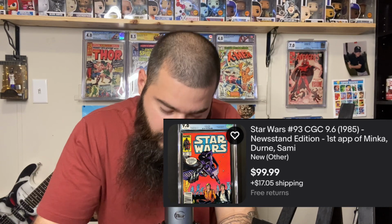I don't really mess with Star Wars that much, but I found this one for a dollar, and it's a super clean book. This might be a brief first appearance. No big key or nothing, but for a dollar, I went ahead and picked it up. Star Wars number 93. Like I said, I'm not sure if it's a first appearance or not, but very high grade. I might get that sent off and give it away to some Star Wars fans. Well, my buddy loves Star Wars, so I might just give it to him.